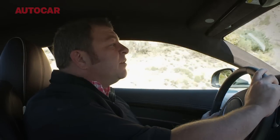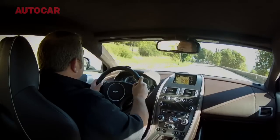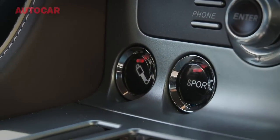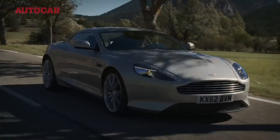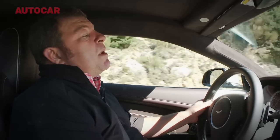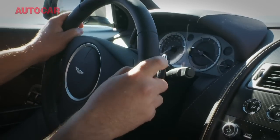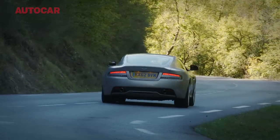Inside the new DB9, they've made all sorts of changes, some of which are more subtle than others. The big news is that you get adaptive damping thanks to this button down here. So you have three different programs: normal, sport and track. You also have a sport button which crispens up the exhaust and makes the steering a little bit meatier and the throttle response a bit more urgent.